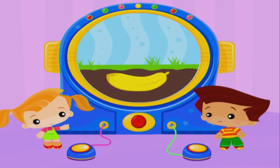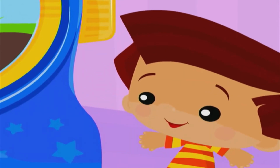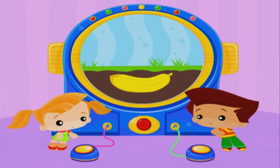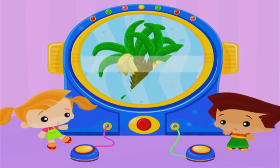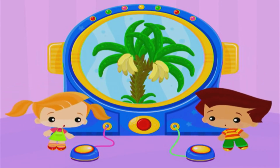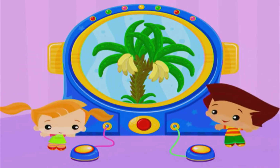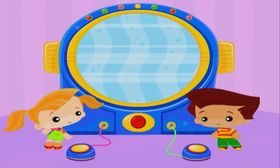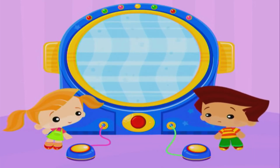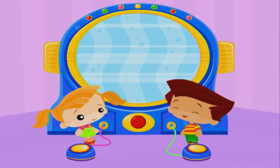I think we can get it right this time. Are you ready? I'm ready. One, two, three, go! Oh, what joy! Oh, what a sight! We worked together and got it right! Oh no! The bananas are all gone! That's okay! Bordy can help us find the bananas again!